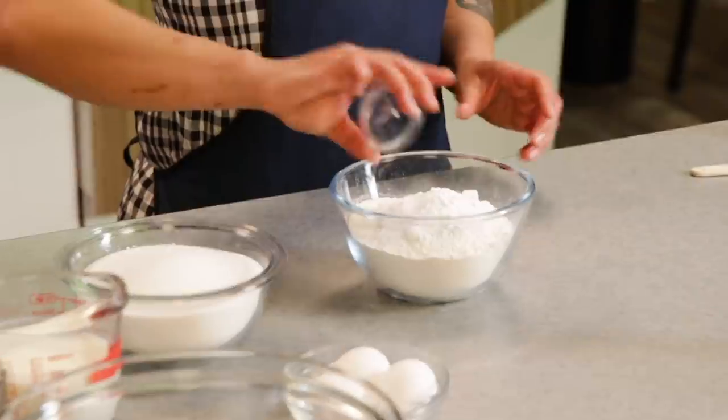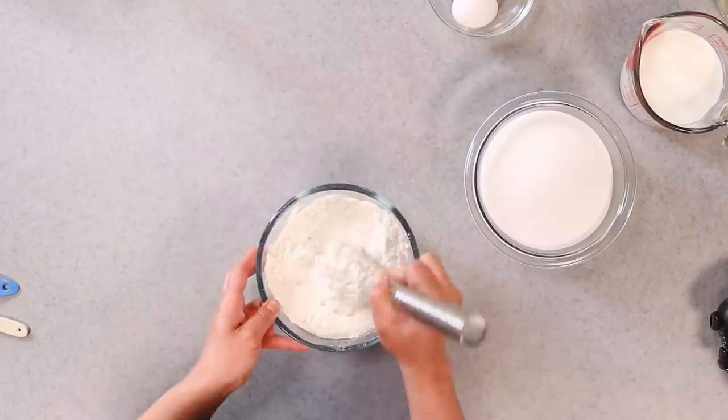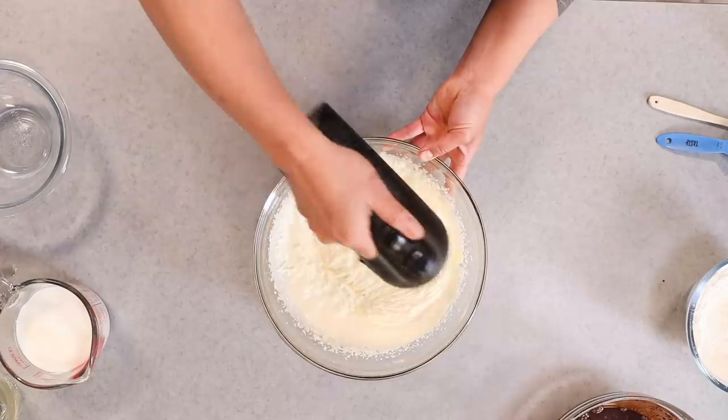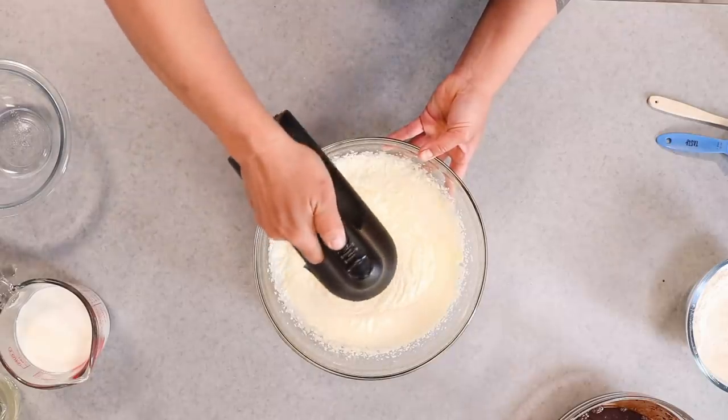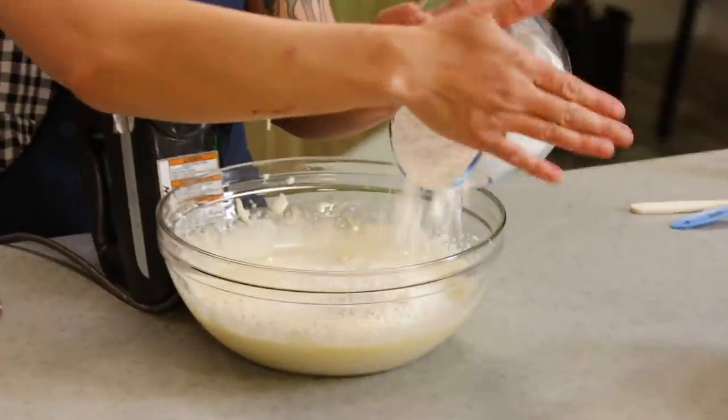We've got our flour, salt, baking soda, and baking powder. And then we're just gonna use a whisk to whisk it all together to get it all incorporated. We're gonna add our eggs to the sugar and whip them for about 3 minutes. We're looking for a light yellow. So we're gonna start with 1/3 of our dries.